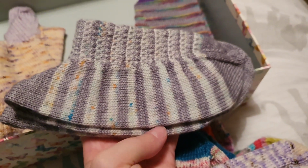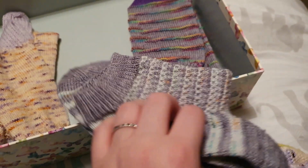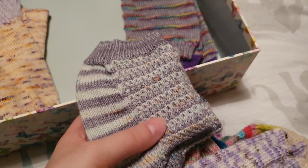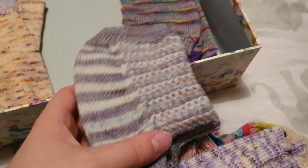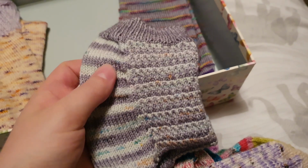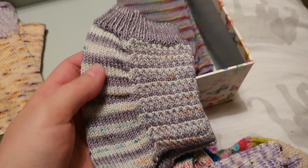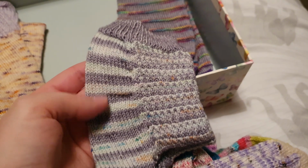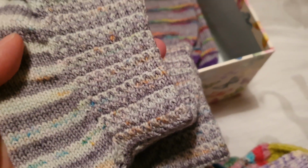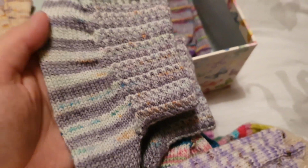And then we're nearly there, I promise. We've got this pair here, and these were a test knit actually for Jessie of Jessie Marie Makes. This is her window seat sock pattern. It's a really fun pattern. It works with both self-striping and also with 2 colours, and I've done it with 2 colours, with sort of 2 colour stripes, and you get this really fun slip stitch effect.